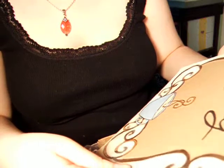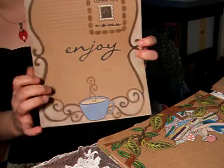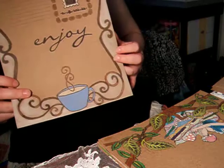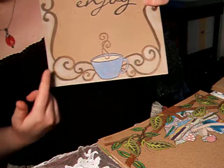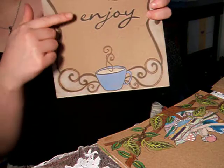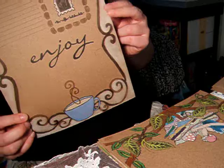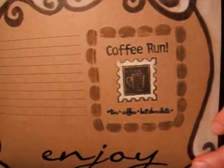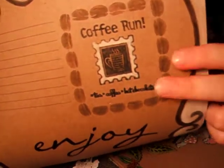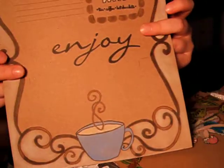Now, this one has to be my favorite for enjoy on day 5. And who doesn't enjoy a good cup of coffee, unless you don't like coffee, which people do and do not like depending on the person, but I like coffee. So I drew everything by hand, made the coffee cup in the middle, and drew all these swirlies, and the colored pencil design with some marker here and there for the swirls. And then I did chalk pastel dusting to make it look like cream on top of a good cup of espresso. And then I put this little filler up here, coffee run, with tea, coffee, hot chocolate, that kind of thing, and a little stamp, and of course a place to write and uplift as that.